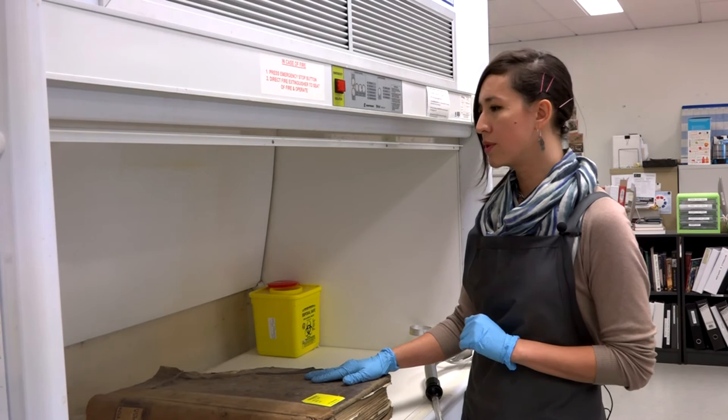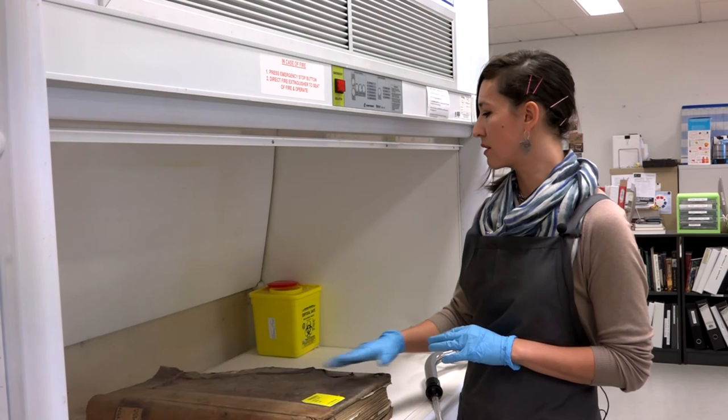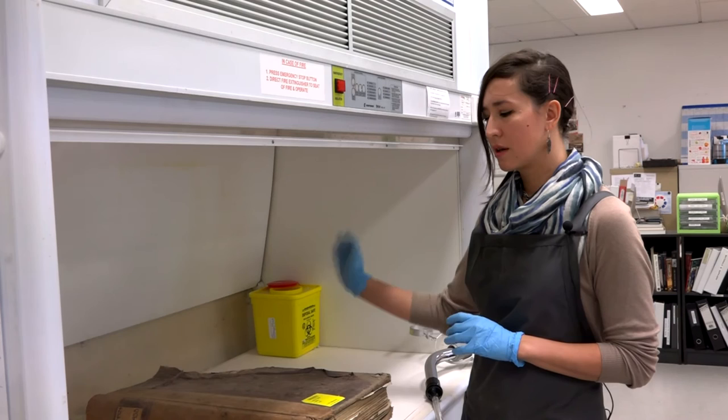And when we do this work, we do this in a fume hood. And this is so that any sort of loose particulate matter that gets kicked up as we're doing the cleaning work doesn't get released back out into the atmosphere, and it gets sucked up into the fume hood vents.